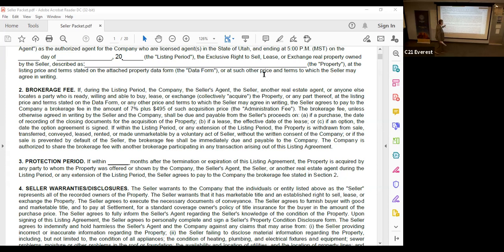Now, our contract, which is actually a good point to let me point out, is the Century 21 Everest listing agreement. You can get a listing agreement off of the MLS, but there are a few differences between the MLS's listing agreement and ours. One difference is on this protection period. Let me read this one to you. If within blank months after the termination or expiration of the listing agreement, the property is acquired by any party to whom the property was offered or shown by the company, the seller's agent, the seller, or another real estate agent during the listing period, or any extension of the listing period, the seller agrees to pay the company the brokerage fee stated in section 2.